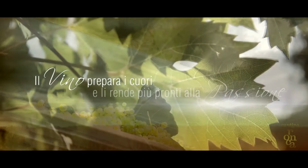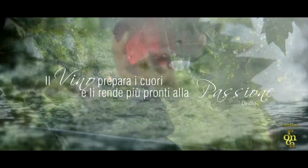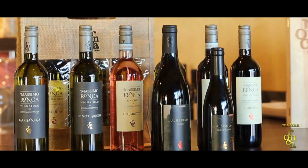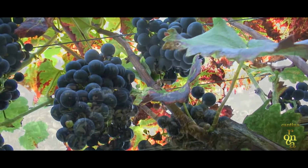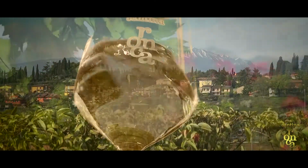The wines from the Ronca vineyards owe their typical traits to certain natural elements. First and foremost, the beautiful moraine hills that surround the holding. These hills are the results of deposits that a prehistoric glacier left behind before retreating and giving rise to Lake Garda. The land on which the vines are planted is therefore very diverse.